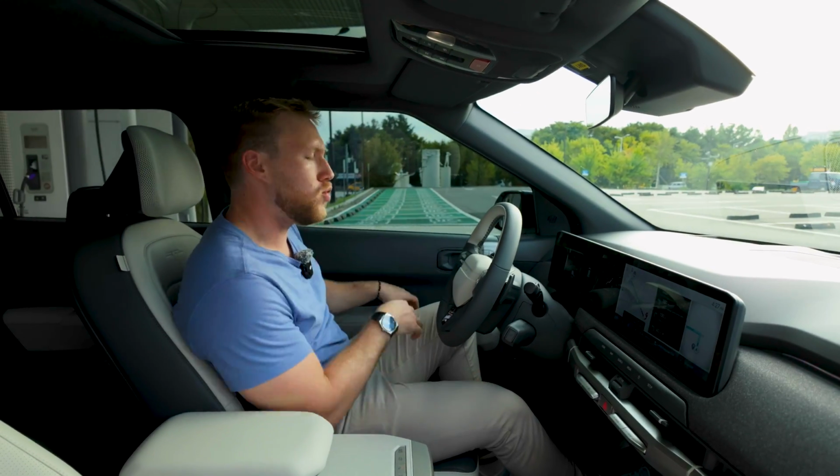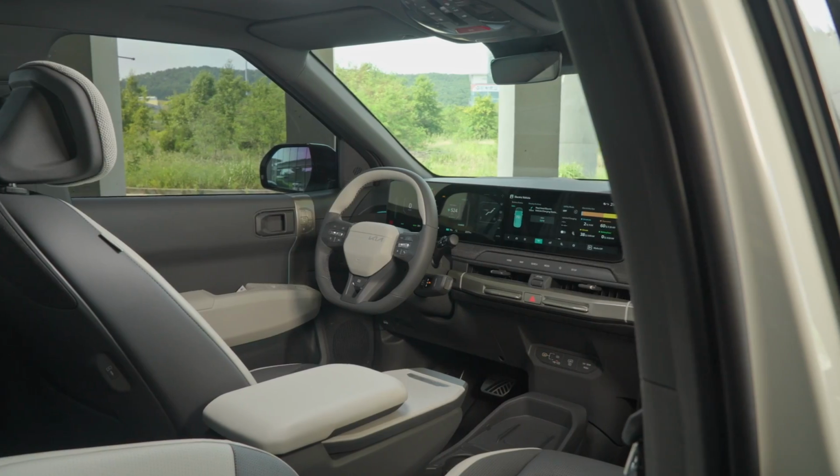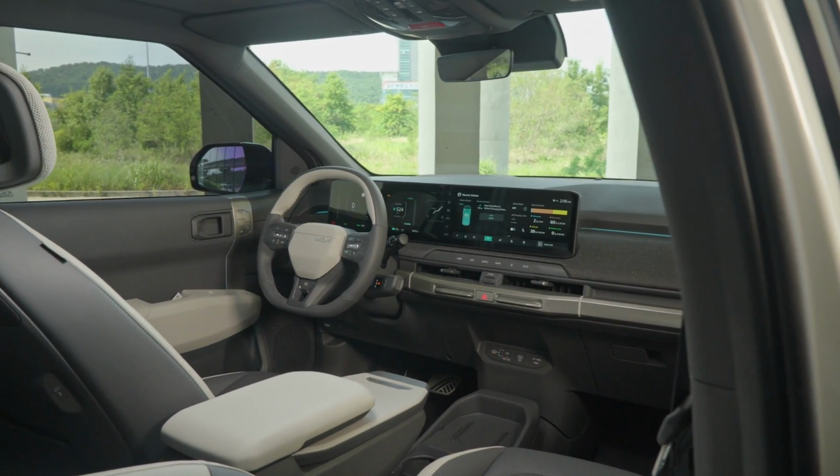So let's get into it. Alrighty guys, coming, ooh, did you hear that? Oh, that is a nice thonk. Coming now onto the inside of the Kia EV3.